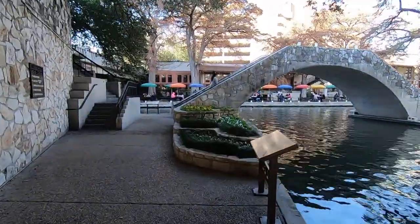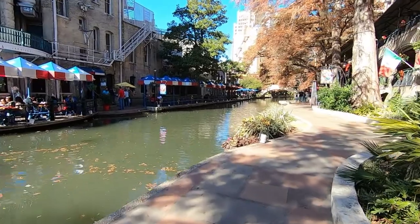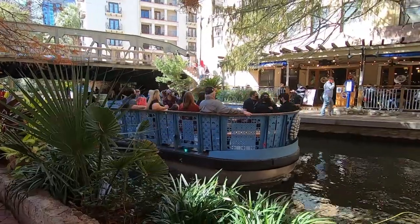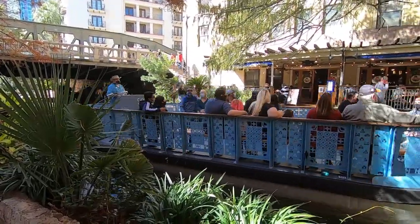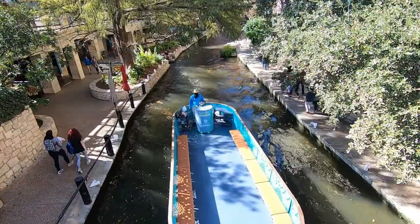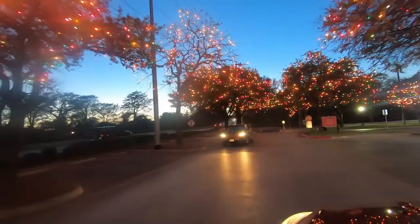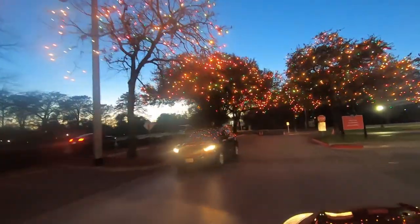After visiting the Alamo, we went to San Antonio's other big attraction, the Riverwalk. Is that where you want to eat? Had some great Texas barbecue. Watched the Riverwalk cruise tour boats go by. On our way back to the campsite, we found more Christmas lights.